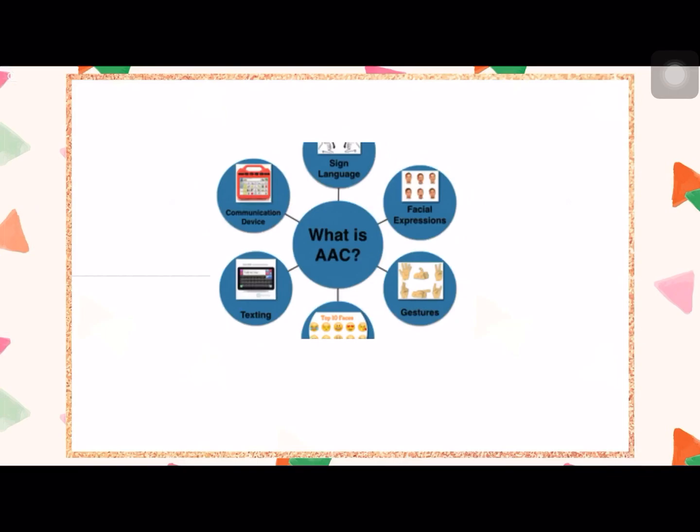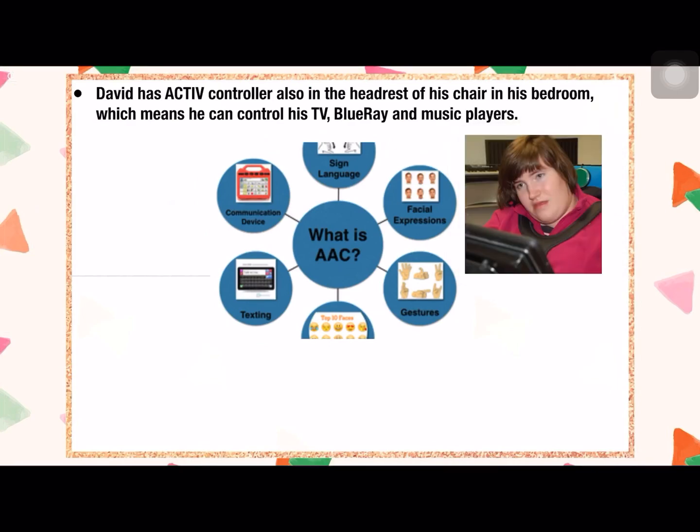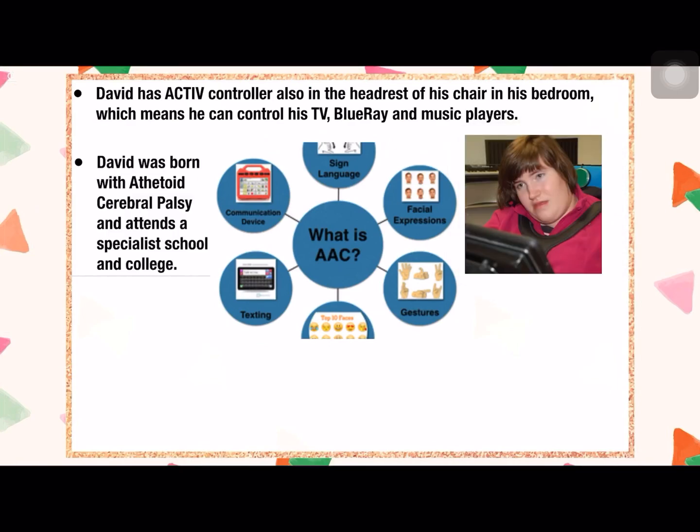He also has an active controller at the headrest of his chair in his bedroom, which means he can control his TV, Blu-ray and music players. So that is the headrest. If you can see behind that person, there's a green button, okay? So David is suffering from athetoid cerebral palsy and attends a specialist school and college.